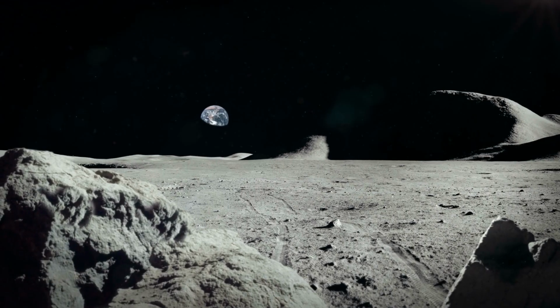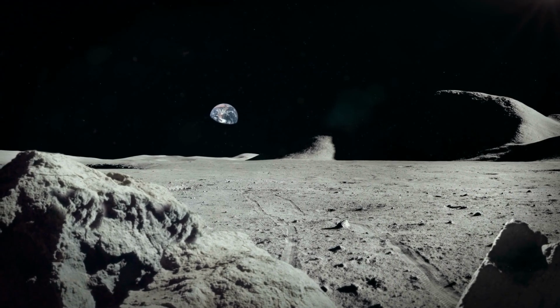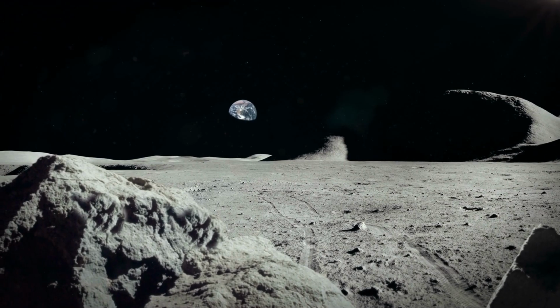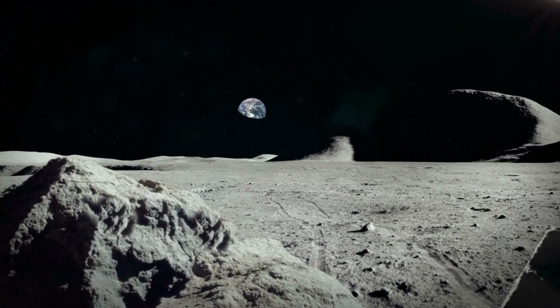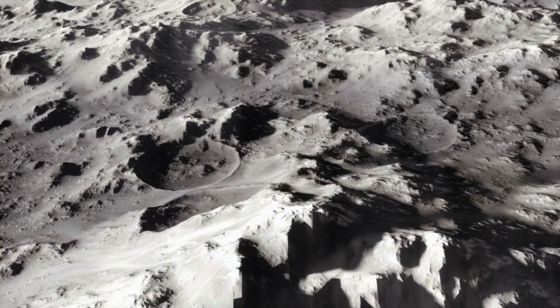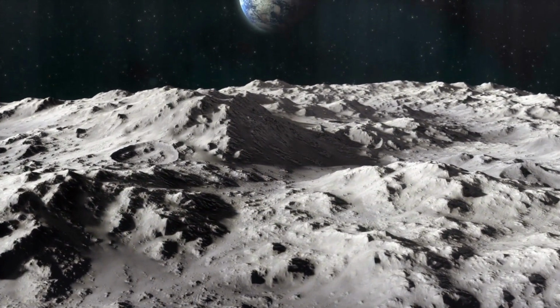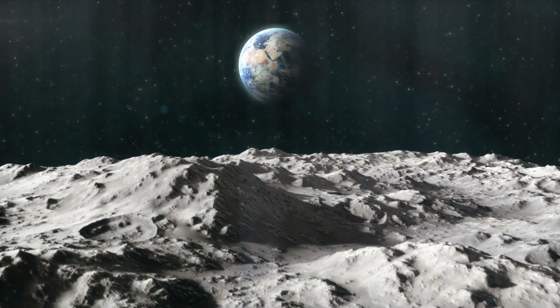But the Moon is more than just a celestial mechanic. Throughout human history, it has captivated our imaginations, inspiring countless myths, legends, and stories. From ancient deities to romantic serenades, the Moon has woven its way into our cultures and our collective consciousness.